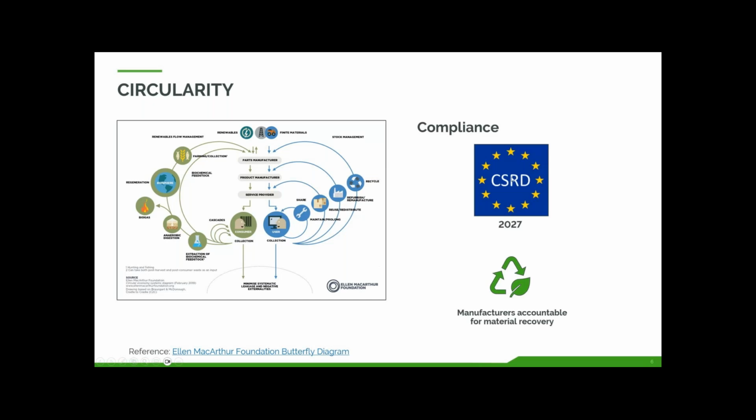This is also governed by the CSRD. It has a longer runway than decarbonization. Decarbonization commitments have to start being made next year, in 2026 for US providers. They give international manufacturers an additional year, so you get to watch what the Europeans do first. But starting in 2027, specifically with batteries, manufacturers will be liable and accountable for the material that they sell to their customers in terms of that recovery. And there's stipulations there too that we'll cover.